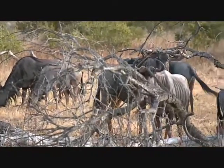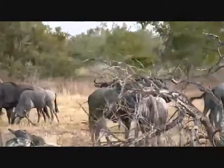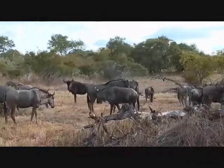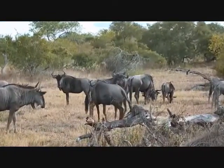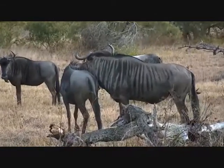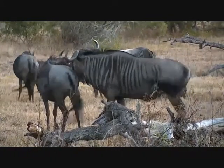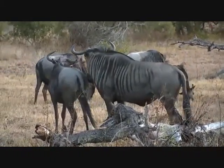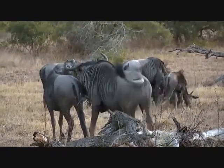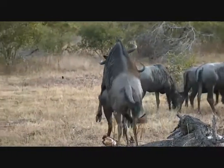Let's go forward a little bit, but I'll show you the dominant bull that's with the group at the moment. So those two directly in the center of screen. You can see the larger one will be the dominant male of this group. And depending on the area, wildebeest have different sort of makeups and how they live. So obviously in the Serengeti and Mara, they all migrate together. Oh, there we go. Feeling a bit amorous.